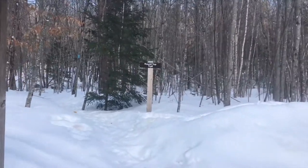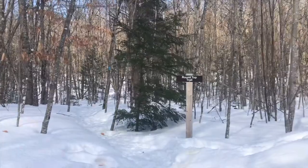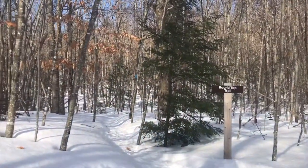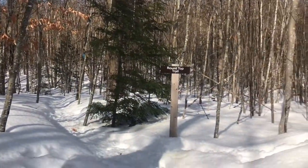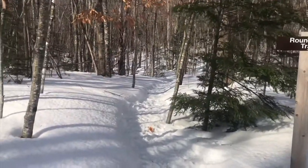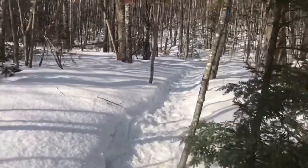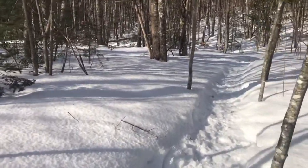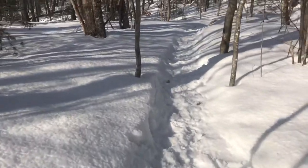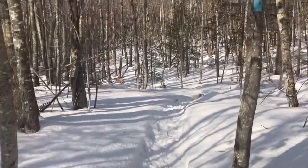Today we are at Round Top Trailhead in, I don't know, it's listed as Vienna, but it's also listed as Rome. So, in that area. And looks like today we'll be doing spikes. This is hard packed, icy stuff. So, we're using our spikes. And we will take a look.